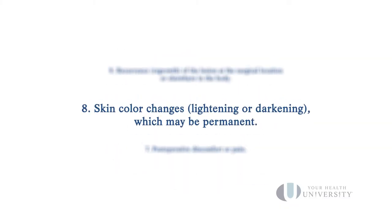Now, you can always get skin color changes. Those skin color changes can be lighter, they can be darker than the surrounding skin, or they can be pink, and those color changes could last forever. They could be permanent, so you need to be prepared for that.